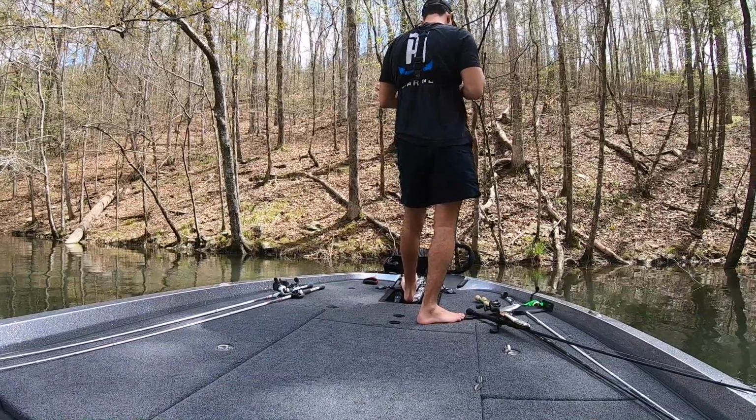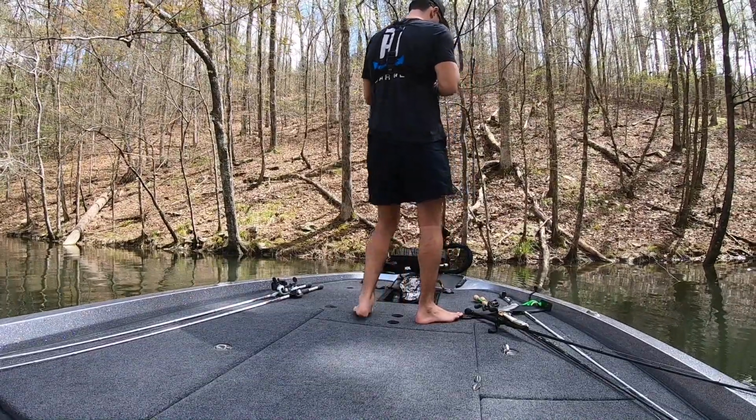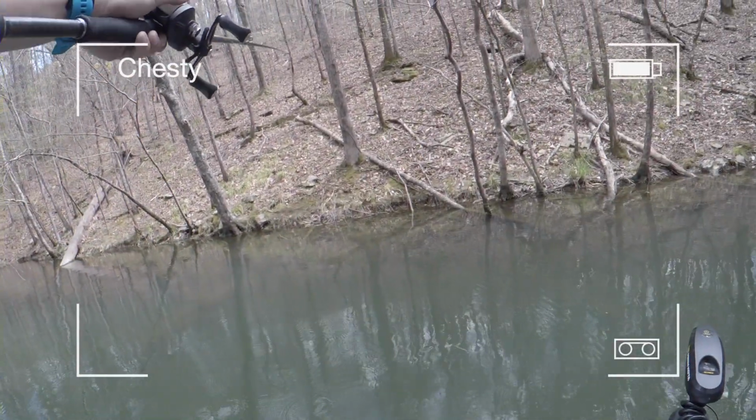Now watch this on this chesty shot right here. You can see as I pitch all the way to the bank and then drag it off.